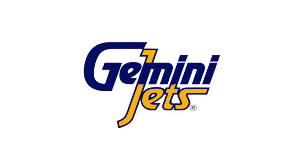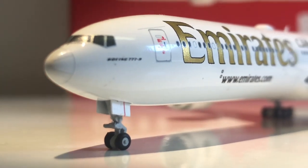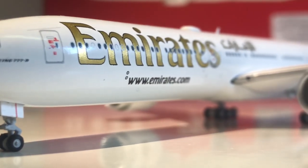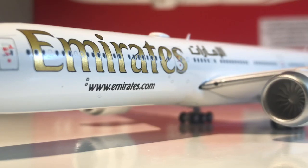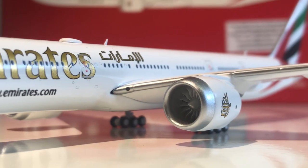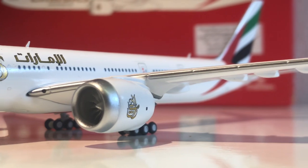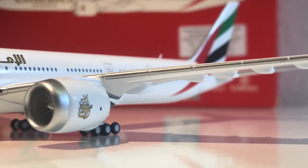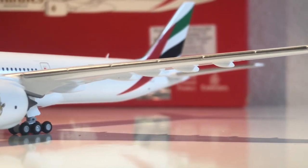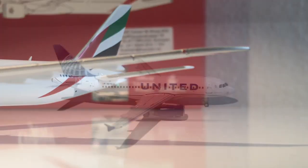Then in number 2 we of course have Gemini Jets. They have been around now for over 20 years and they are by far the biggest 1:400 scale manufacturer. Now lately there has been a lot of hate for Gemini Jets. Their models have arrived broken, their molds are not as good as they used to be, stuff like that happened. But I think that a lot of people are just hating on them for the sake of hating. There's a lot of negativity out there, and in such a small community, we should really be happy and glad with every manufacturer that we have, especially Gemini Jets that has done so much for this scale.